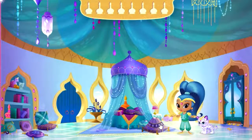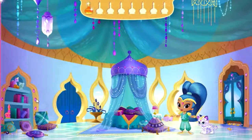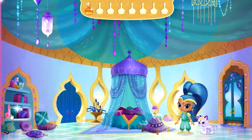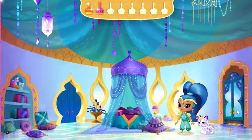They're hiding around here somewhere. Way to go! You found a genie bottle. There's still one more genie bottle in this room. Where in genie world did we hide it? You found a genie bottle! Genie-rific! That's all the genie bottles in this room.